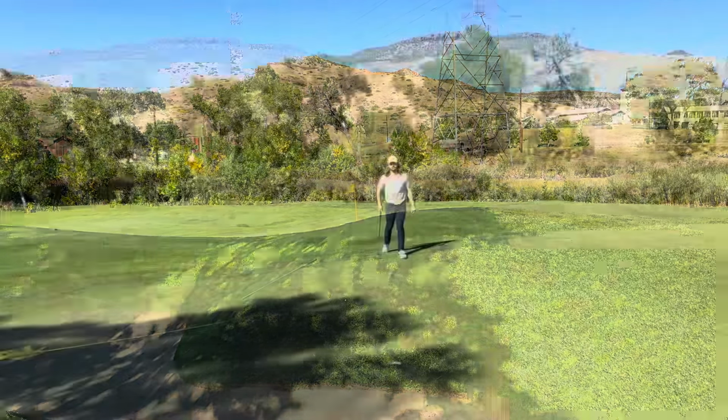Didn't hit a terrible shot, but was a little weak on it, squirted it out to the right. And I have about 20 feet left here. Not disastrous, but if you're inside 100 yards, you've got to be hitting it inside 15 feet every single time if you want to have any chance of success in professional golf.